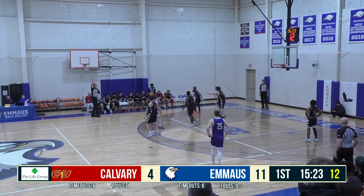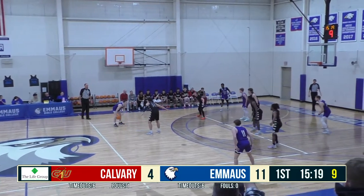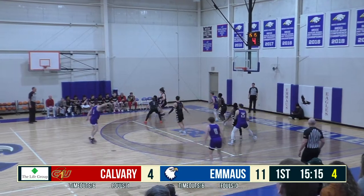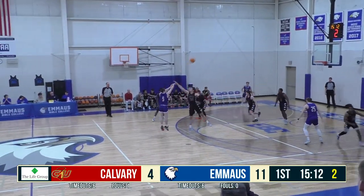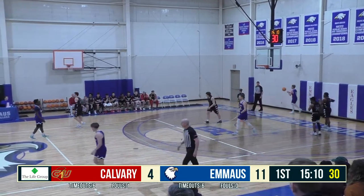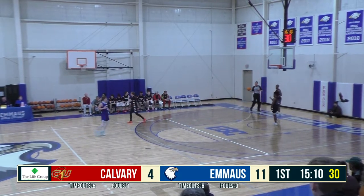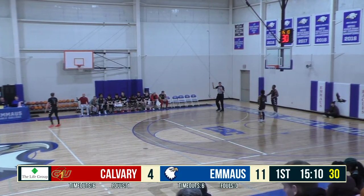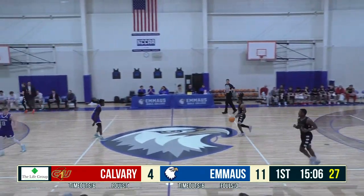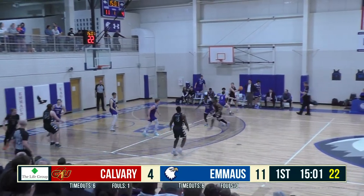12 on the shot clock as the Eagles inbound on the offensive end. Stewart has it, 8 on the clock, picks up his dribble. Baseline, Harper has it. 4 on the shot clock. Stewart has to put it up. It's way short. I think it might have been tipped, but that's a violation. Not sure if the players knew how much time was left when he took that inbounds pass on the shot clock. Anyway, it goes over to Calvary. The Eagles are up 11-4, 5 minutes into this first half.